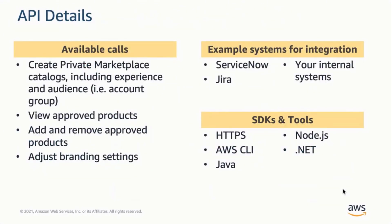Next, we will dive into a few of the details and specifics of what the API provides. The API provides the ability to create the private marketplace catalogs, as we have seen in the previous slide, which includes the experience and the account groups. It also provides the ability to view approved products. It provides the ability to add and remove the approved products within the private marketplace. And also, it provides the ability to adjust branding settings.